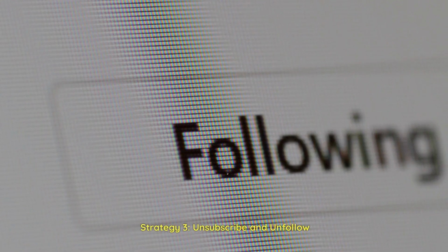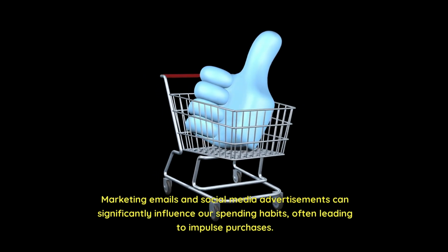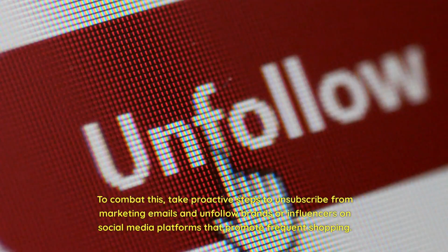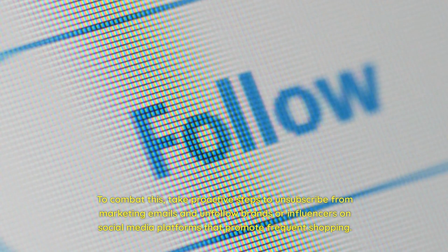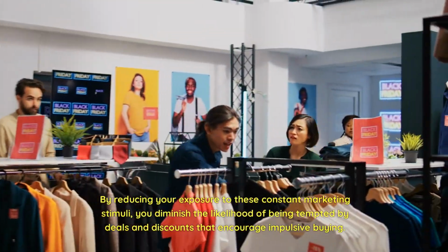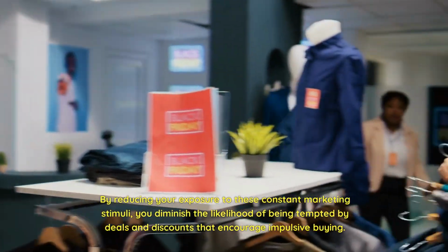Strategy 3. Unsubscribe and unfollow. Marketing emails and social media advertisements can significantly influence our spending habits, often leading to impulse purchases. To combat this, take proactive steps to unsubscribe from marketing emails and unfollow brands or influencers on social media platforms that promote frequent shopping. By reducing your exposure to these constant marketing stimuli, you diminish the likelihood of being tempted by deals and discounts that encourage impulsive buying.